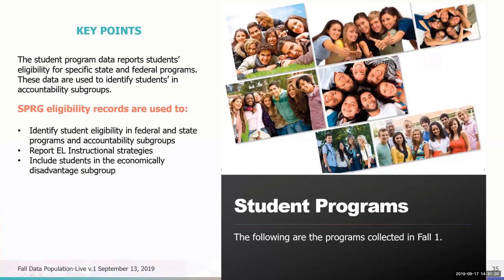Okay, so let's move on with the next file that you need to upload to CALPADS, which is the student program file. The student program is used to report data to CALPADS regarding student eligibility in state and federal programs. So the SPRG record is used to identify students who are eligible in federal and state programs and accountability group subgroups. And this is new this year. Your English learner instructional strategies that came with your educational services in the CRSE file before are now being reported as an attribute under student programs. And the SPRG record is also used to include students in economically disadvantaged subgroups, which is included in the LCFF report.